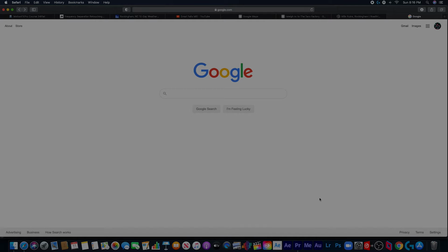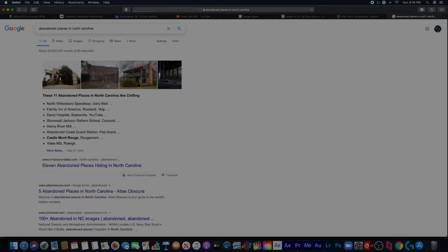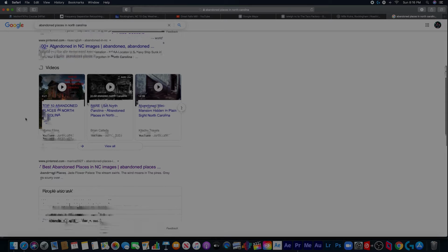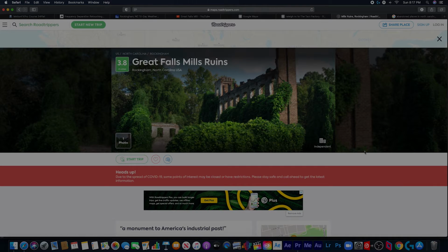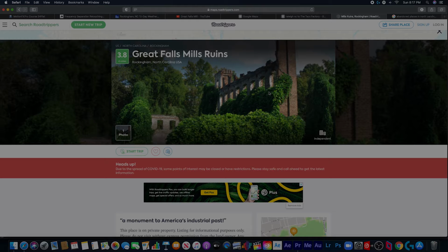Pretty simple, went to Google and typed in abandoned places in North Carolina. From there, I was able to populate a lot of different lists, and it's all about just checking them all out and seeing what interests you. I did come across a website called Road Trippers. It's a pretty neat website. And just from browsing the thumbnails, I was able to see that the Great Falls Mills Ruins, that's the official name of the place that we went to, looked pretty cool.